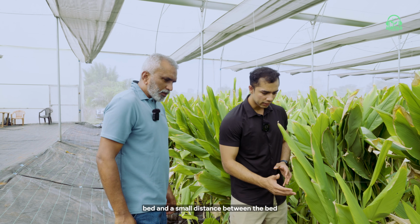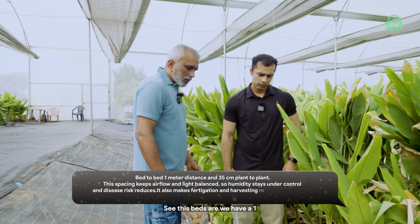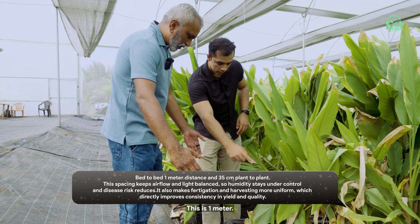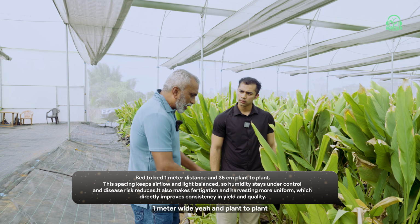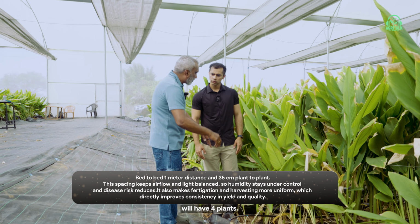When it comes to planting density, a very common question farmers have is what should be the plant-to-plant distance and the bed-to-bed distance. Can you explain everything in terms of density here? I see that you have a wide bed and a small distance between the beds also. Can we discuss that over here? See, these beds are 1 meter wide. 1 meter wide, yeah. And plant-to-plant distance is 35 centimeters. So along the 1 meter, we'll have 4 plants.